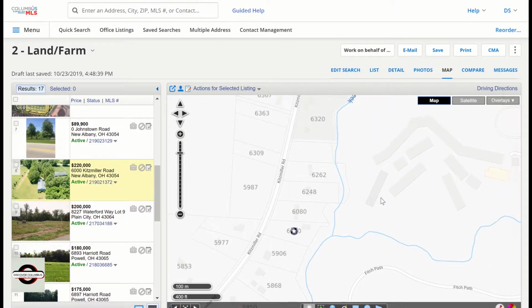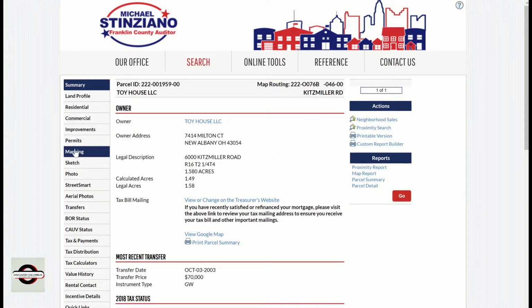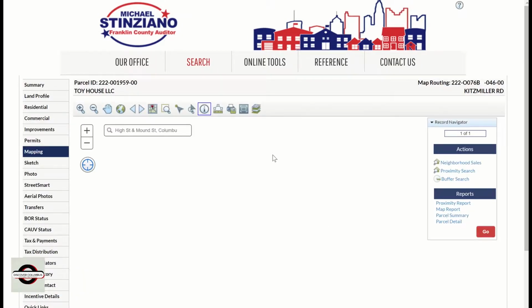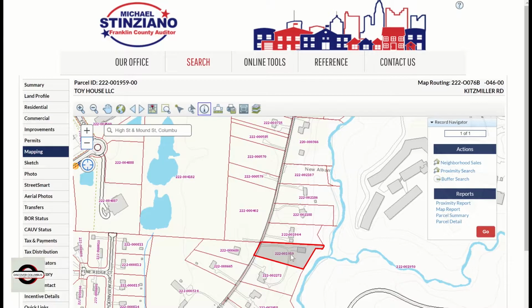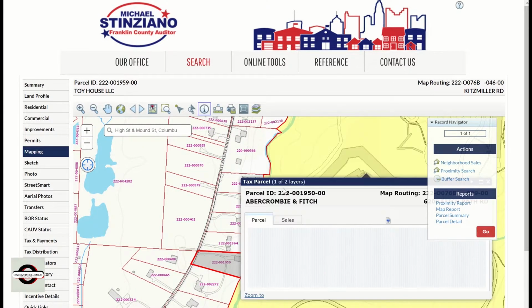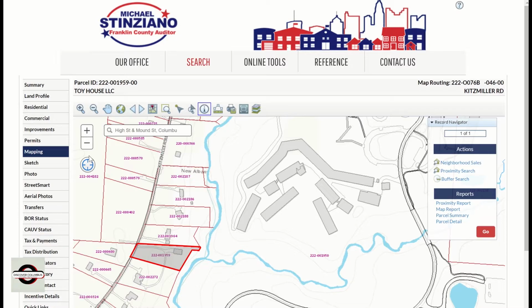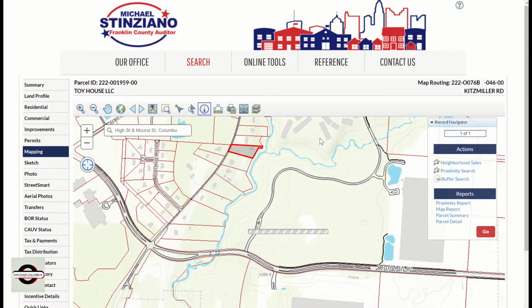For example, what is this monstrosity? From here, we can go to the Franklin County Auditor site. Let's go to mapping, though, because I'm curious. What's behind us? It looks exciting. You can see the stream, you see a better outline of the lot. And yes, that was a driveway. Who's this? Abercrombie and Fitch Distribution Warehouse. That, for me personally, may not be something I'm excited to back up to.